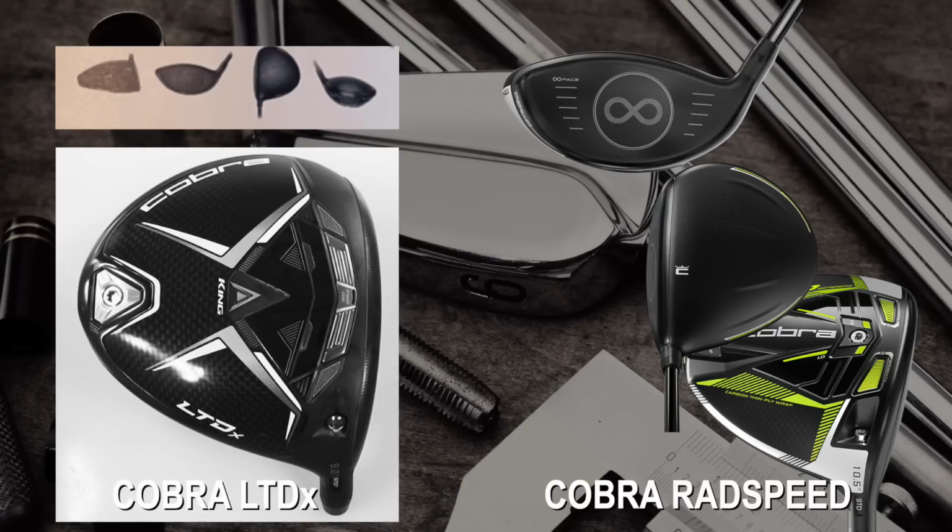So as I've already said, this LTDx really resembles the RADSPEED driver from last year very closely. If you look at the crown, very similar design, shape, the look, the little fins, the little airfoils that are on it, all very reminiscent of last year's model. If you look at the sole, again, very similar sort of geometry to it, the movable weights, the entire design.